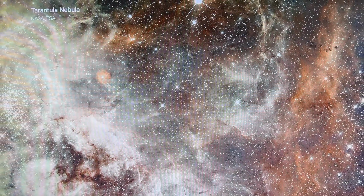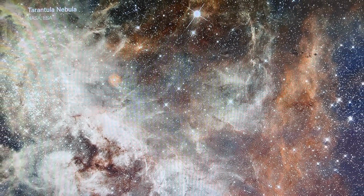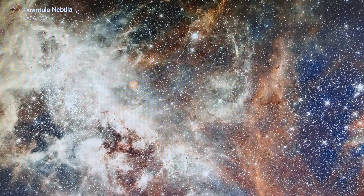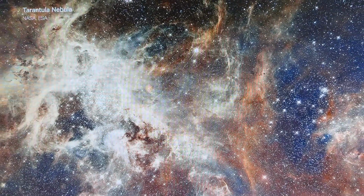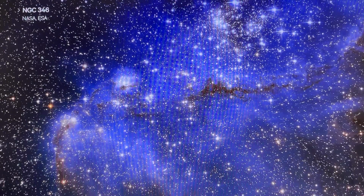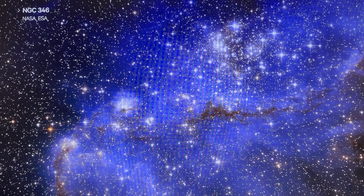The Tarantula Nebula is located in the Large Magellanic Cloud at a distance of about 150,000 light years. The Tarantula is a massive nursery of star formation. There are millions of stars there that were just born, and some of them are still being created, being formed. And the third region that we want to study is called NGC 346, is further away still, about 200,000 light years, in the Small Magellanic Cloud, yet another galaxy.